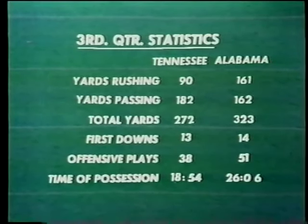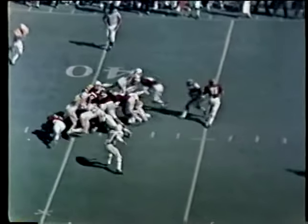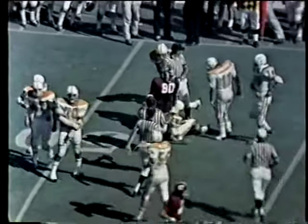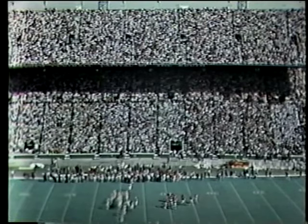And this is really a great game, as we've mentioned. Almost 600 yards total offense against two great defensive teams. 42 total points. Jackson again. Look at that desire. Eddie Brown again feeling the wrath of Wilbur Jackson, the senior from Ozark, Alabama. Another Crimson Tide first down.